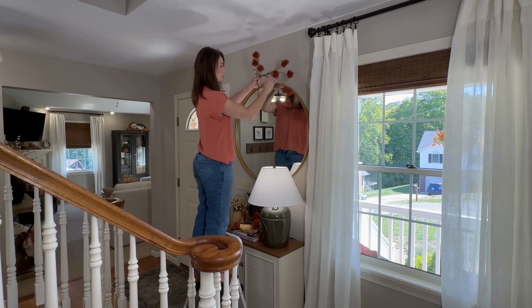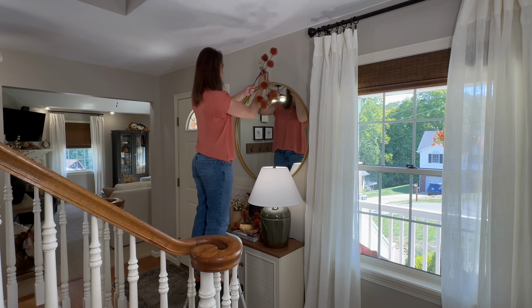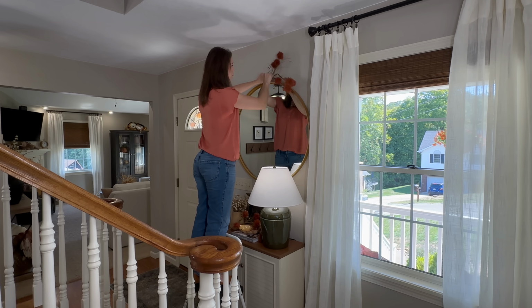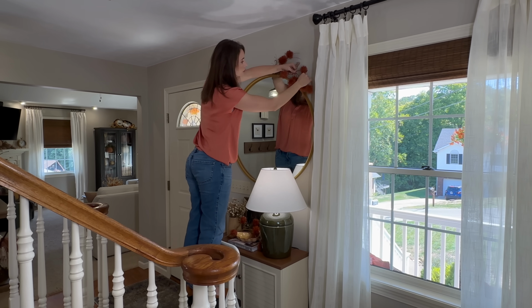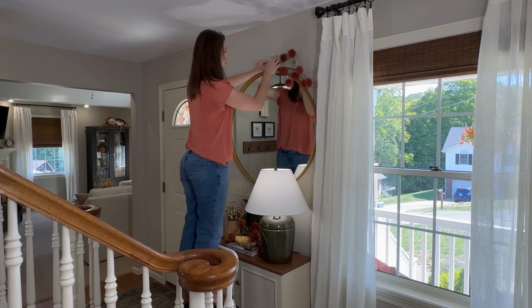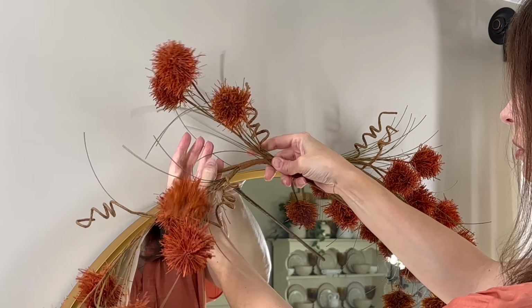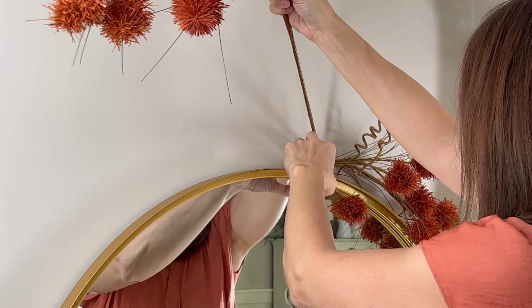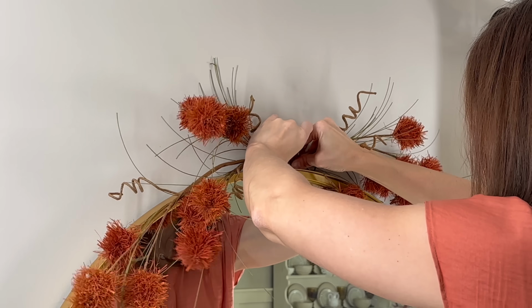As you'll see, for this DIY fall swag, I'm using no additional nails, command strips, or floral wire. Instead, I'll tuck the long stem behind the mirror, which secures it in place very nicely. I've used this technique many times before, and I've never had an issue with any of my florals falling down. However, if you are worried, you can definitely secure it with those aforementioned items.